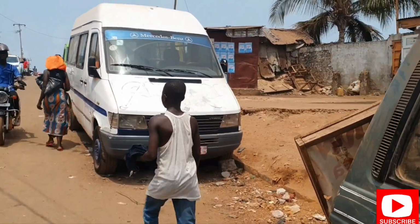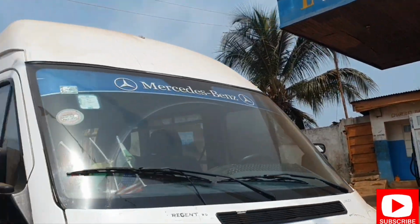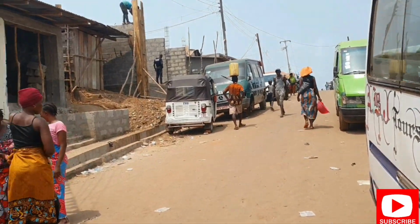But there you have it. This is a service station that belongs to the Leone Petroleum Company, as we continue.